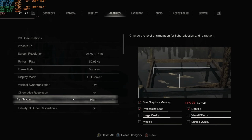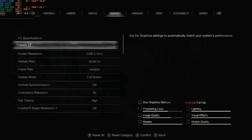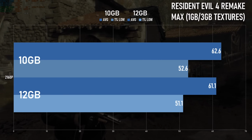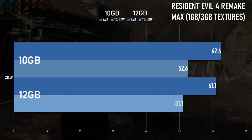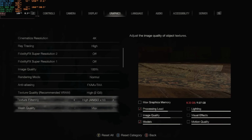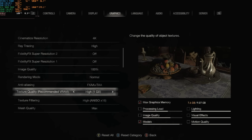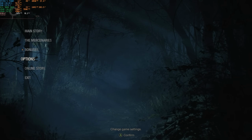Resident Evil 4's max quality preset enables RT and puts textures to the 8GB setting, which is far above what these cards can handle. While there's barely any performance difference between the cards, there might be a quality difference. The 12GB card could be used at the 3GB texture setting on all three resolutions and still remain within the yellow zone. The 10GB card required dropping to 1GB to stay there, and my personal experience of this game is that you really don't want to test that red zone.